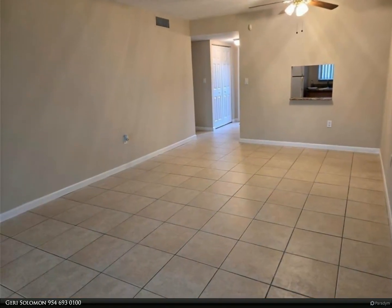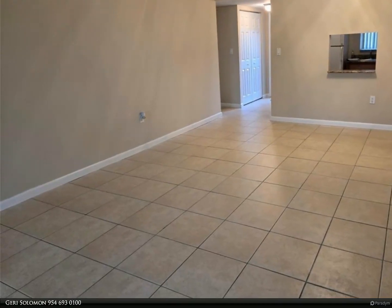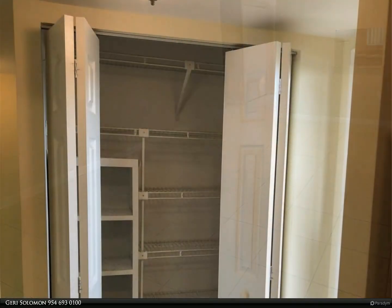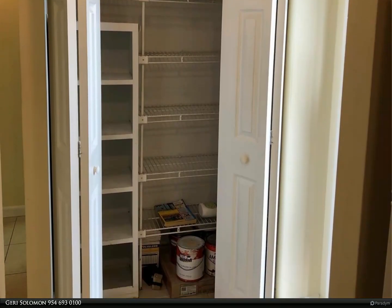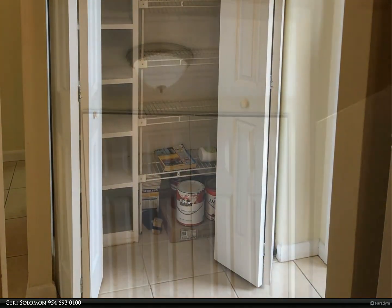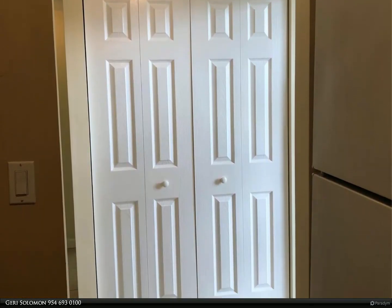Kitchen remodeled with granite countertops, newer cabinetry, and has a pass-through to the dining/living room. Space brightened by adjacent patio with lots of windows, offering a nice extension of living space. Large bedroom with large walk-in closet. Laundry room very close to the condo.